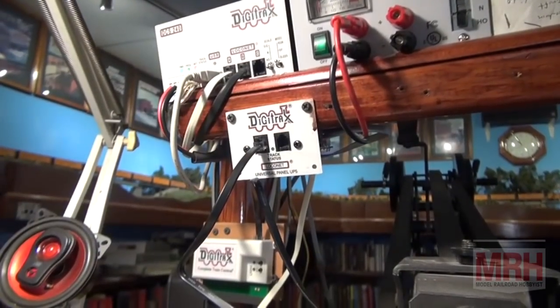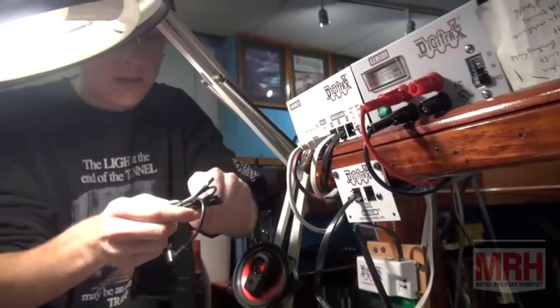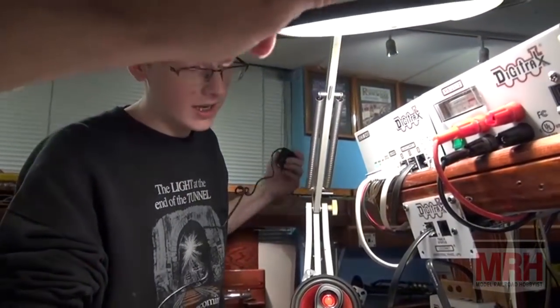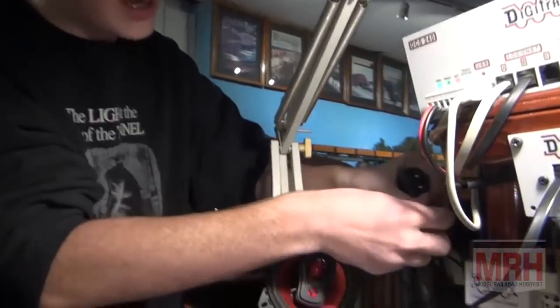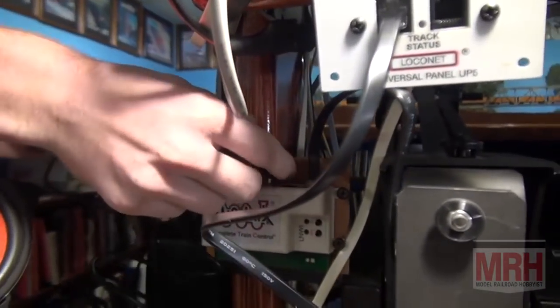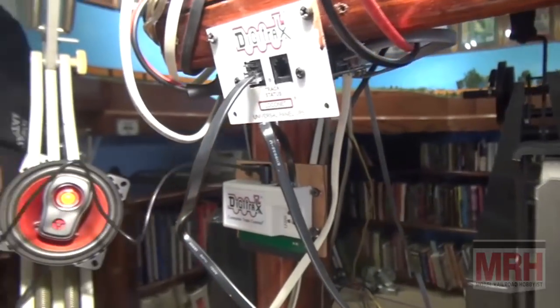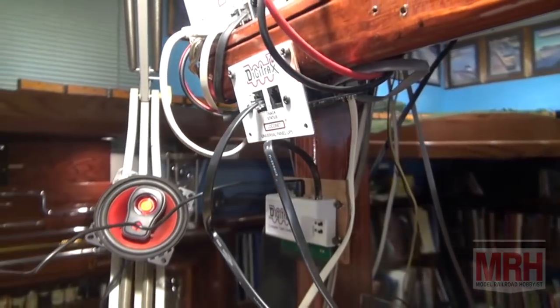Now the next step, take our power supply and get this plugged into an outlet. So you just take this, plug the barrel jack into the top of the LNWI, and then take the plug and plug it into an outlet.